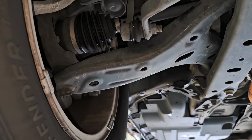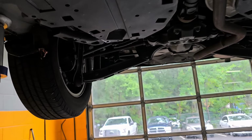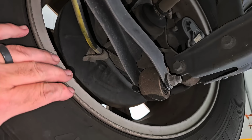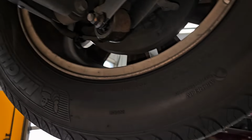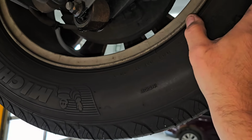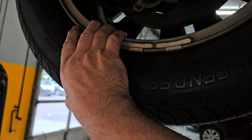175,000 miles, okay, it's to be expected. Now I have nobody here to assist me, but I'm pretty confident both rear wheel bearings are shot. I don't really feel much on this side. However, on this side, I can almost feel a slight roughness to it. Hard to tell.